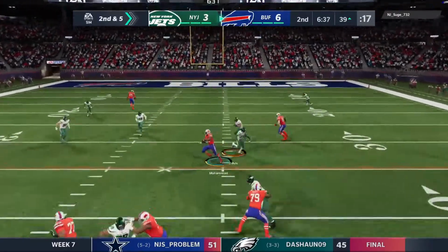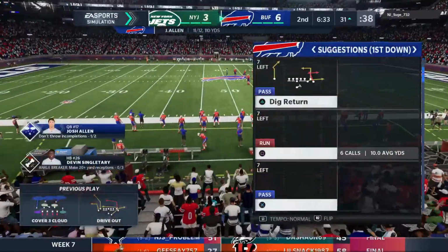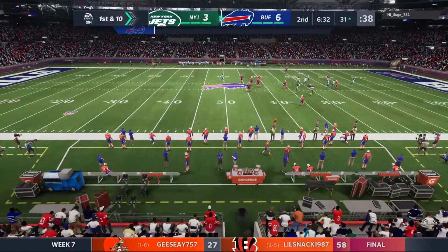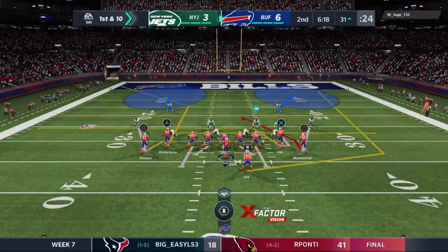So the shotgun snap to Allen. Quick hitter, it's complete. And this time not quite to the 30. He'll be down at the 31-yard line. 9 yards the pickup there, and it's a first down.